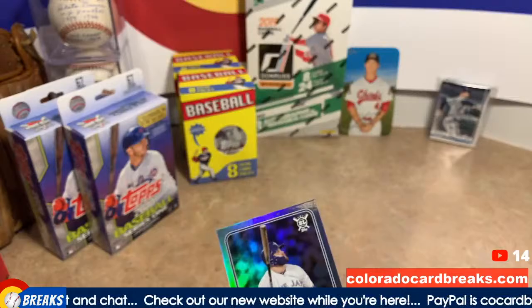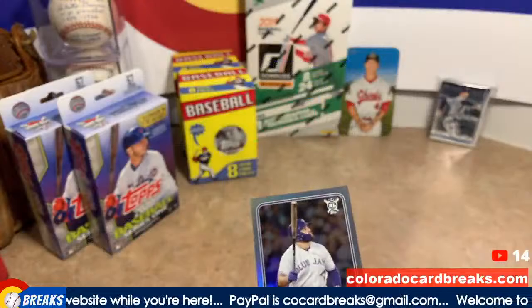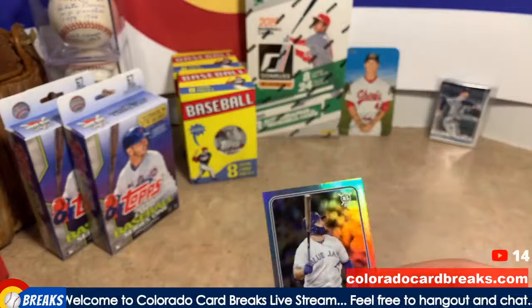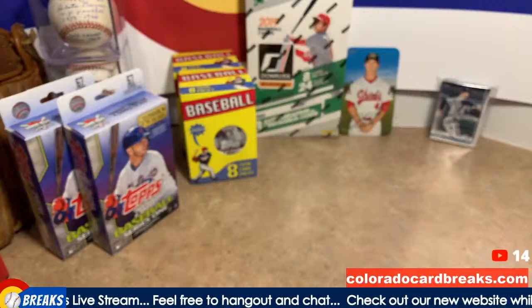Is that Rowdy Tellez the blue numbered? No, the blues are not numbered. They are the blaster box. They come in a 4-card or a 5-card pack, and the blaster box is a Big League. And then Rowdy Tellez for $5 for that chrome if anybody's interested.